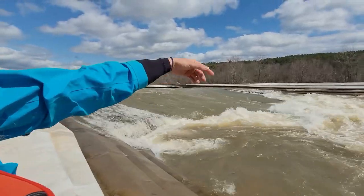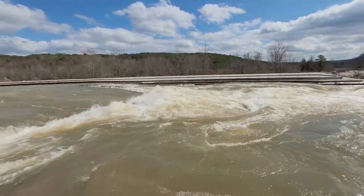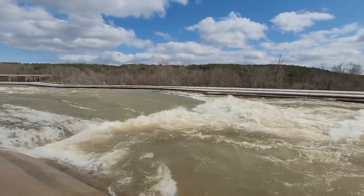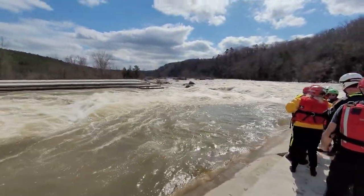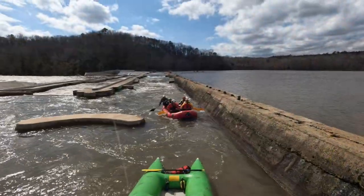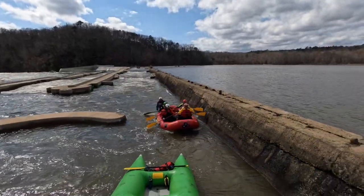You're either going to go left, you go right, you go center, you're going to be hitting a big hole somewhere. And any of these holes are much bigger than anything we have locally. You can't even find this on a creek in North Carolina. This is true big water. Followed up by lots of sieves and strainers. I heard this called the paperclip channel.